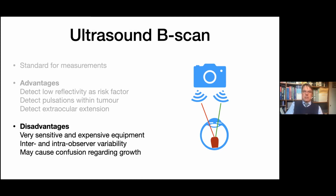It's very sensitive and expensive equipment. And we get a lot of referrals where the hospital basically doesn't have the right equipment. They say it's broken, it's at repair or whatever, and can you do the ultrasound for me? So unfortunately, sometimes we're like an ultrasound department for other departments, which is a big shame. I think every eye department should have a working ultrasound, but it's not so easy to maintain.